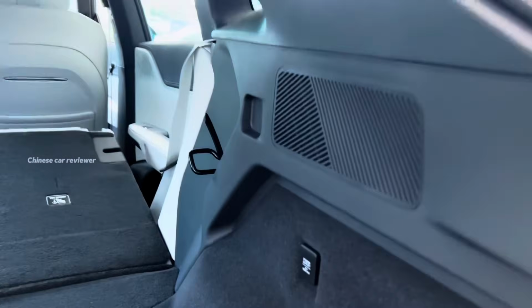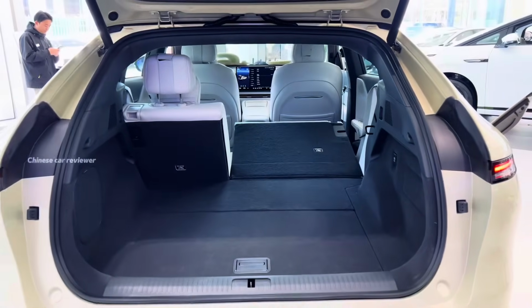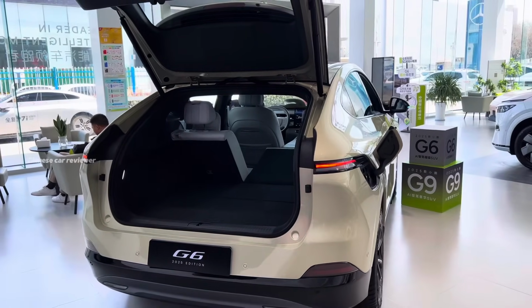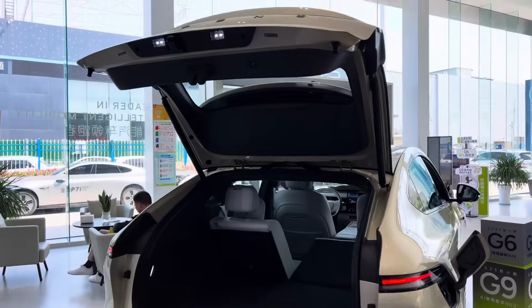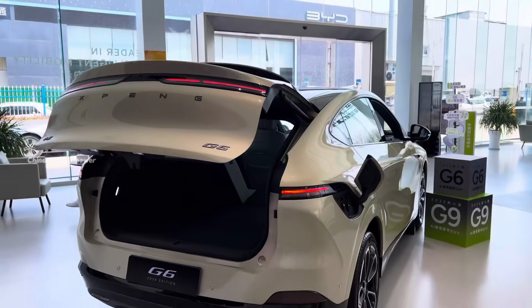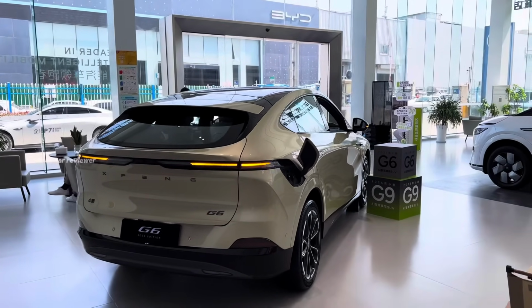And we got a 12-volt socket over here. And there is a live sound speaker. Also, we get a little bit of space for the tools. It doesn't have the frunk. So the cargo space here in the rear side is good enough, but it would be great if they provided the front trunk like the G9. Let's close it. I love this G6. The design is really beautiful.